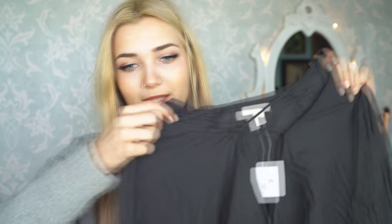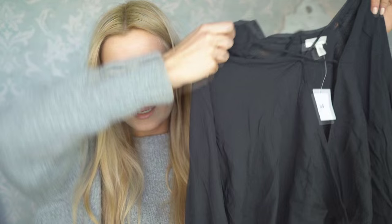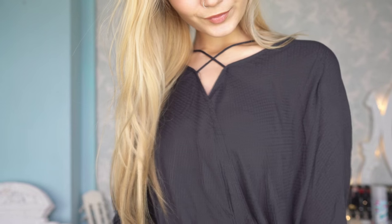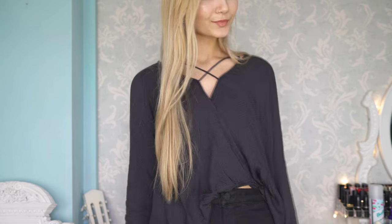The next thing I picked up is this top from Silence and Noise. It looks like this. It's a grey kind of slouchy top. It's got this cross over detailing in the front here, and it's got a little slit down the middle, which isn't too revealing. I feel like it's still quite wearable. This is kind of creepy.